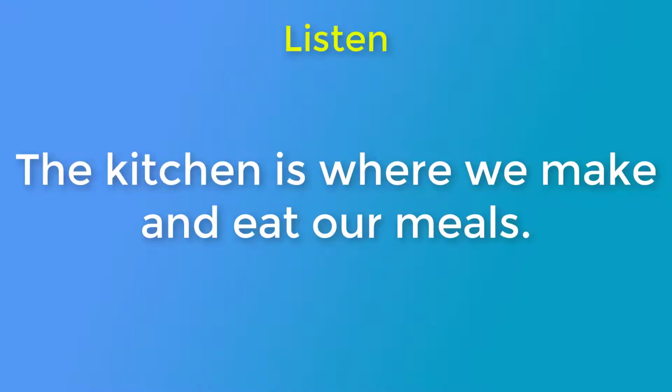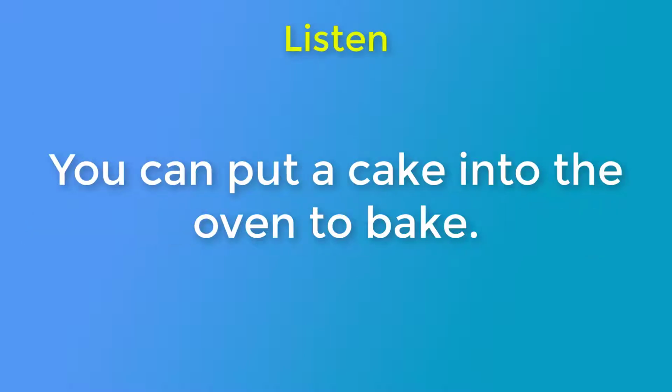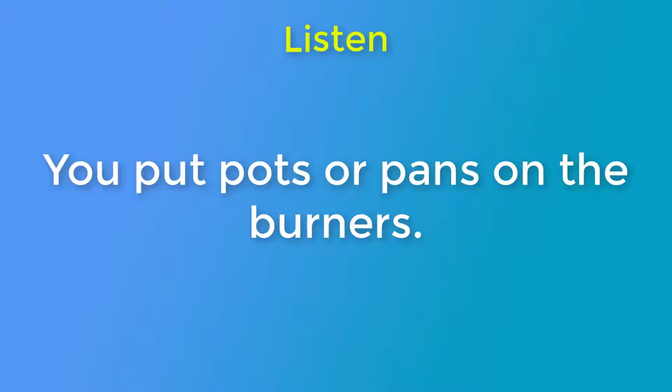The kitchen. The kitchen is where we make and eat our meals. There is a stove in the kitchen. Inside the stove, there is an oven where you bake things. You can put a cake into the oven to bake. On top of the stove are burners. The burners get hot. You put pots or pans on the burners.